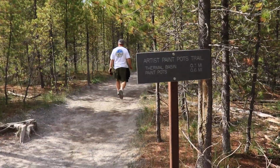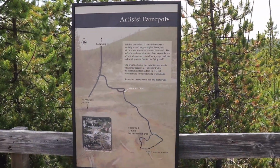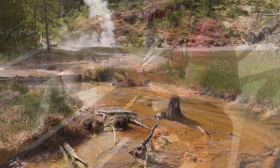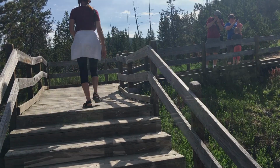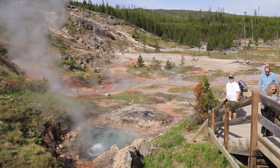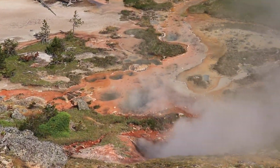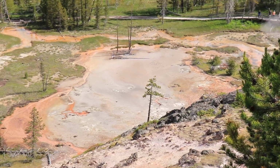This hydrothermal area has a 1-mile loop, and it's filled with colorful hot springs and small geysers. The lower boardwalk is easy and actually wheelchair accessible. But the upper trail has stairs, and there are signs that warn that it's steep and it's rough. It really wasn't that bad, and actually worth the hike up there, because that's where you'll see the mud pots. Artist Paint Pot. A lot of colors.